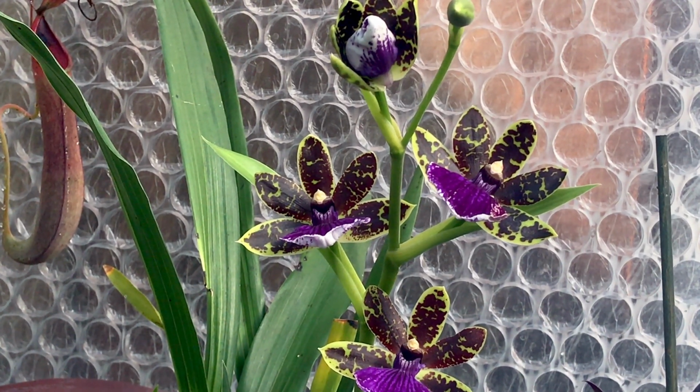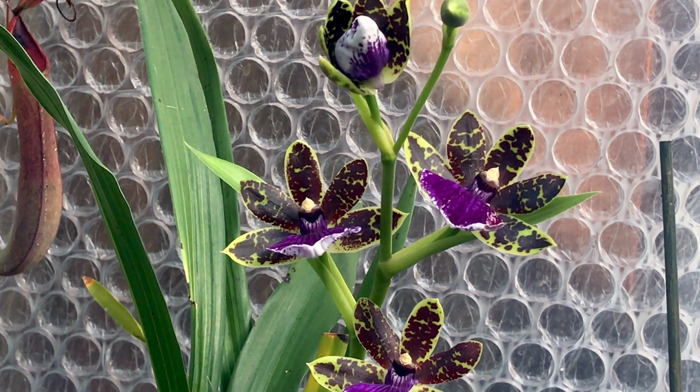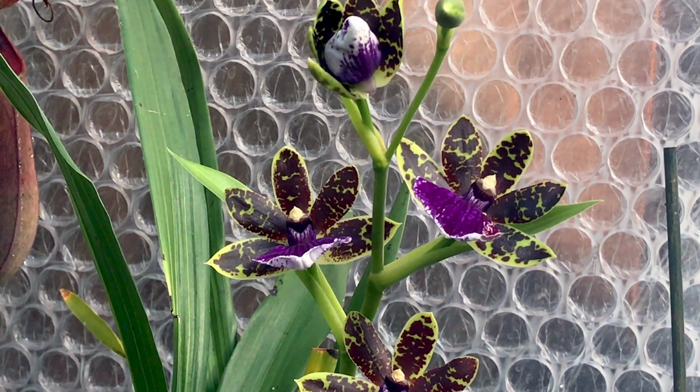Now I am claiming a success here, even though you can see I've not actually repotted it yet. I will repot it once these blooms are over.